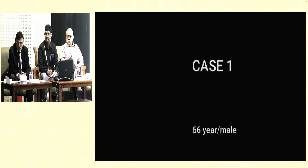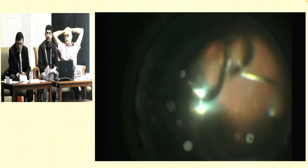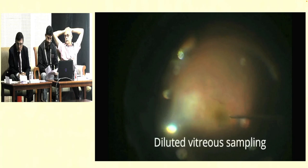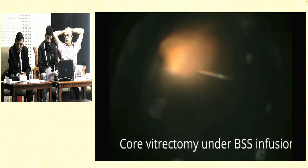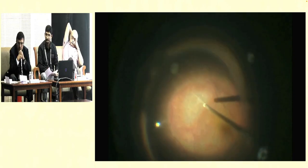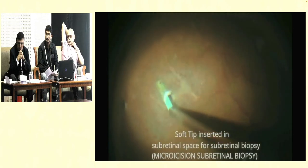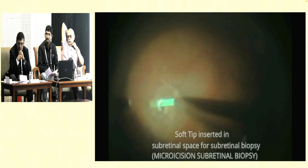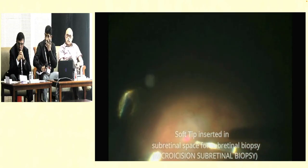A 66-year-old male was taken for diagnostic vitrectomy. After making sclerotomy ports, vitreous biopsy was taken under air at 600 cut rate per minute, followed by diluted vitreous sample, which was taken by infusion on, following which core vitrectomy was completed after posterior vitreous detachment. Site of minimal invasive subretinal biopsy was chosen away from the macula. Retinotomy was made at the edge of the lesion and 25 gauge soft tip was inserted in subretinal space and moved in all directions to increase the yield. Fluid air exchange is done and endolaser is applied to the retinotomy site.